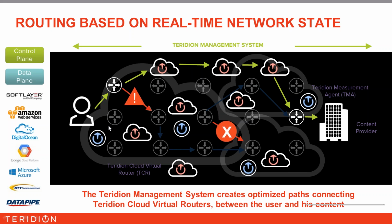Teridion is a fully automated solution. The integration with NS1 is based on the NS1 API. We also have an API to our cloud server provider. So basically, the system is fully automated. Once we deploy a network, we have an API to each provider, whether it's a server provider or NS1, the DNS provider. We just put the input into the management system, and it sends the request and the input to the provider.